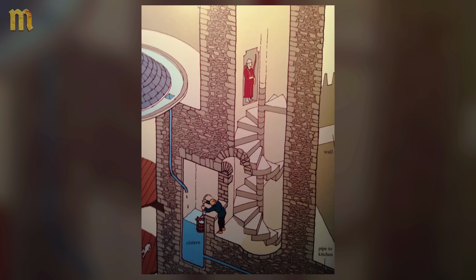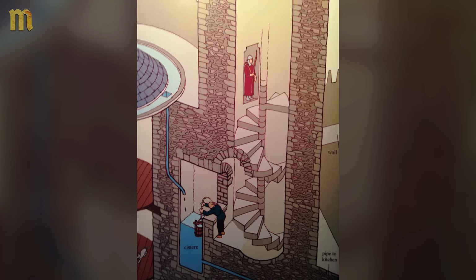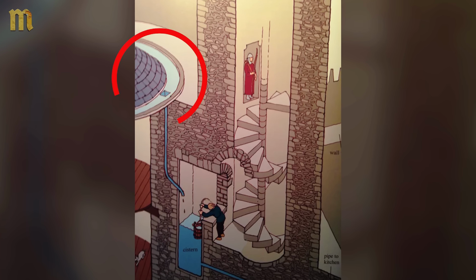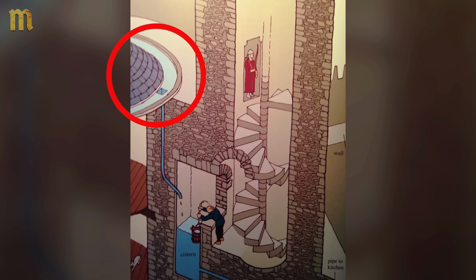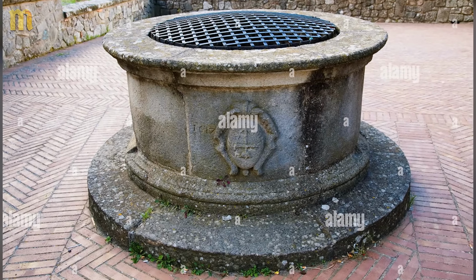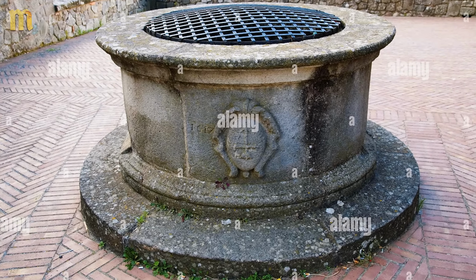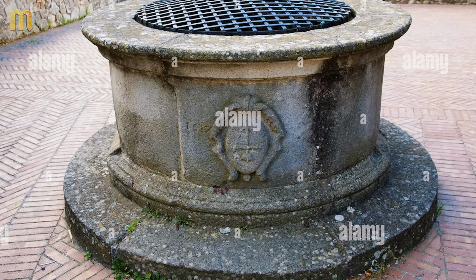So, medieval engineers got clever. They designed systems to rely on a source no army could ever cut off: the rain. They channeled water from every rooftop and courtyard into massive underground reservoirs. These weren't just pits in the ground. They were carefully built, waterproof tanks, and some even had built-in filtration that used layers of sand and gravel to clean the water before it was stored.